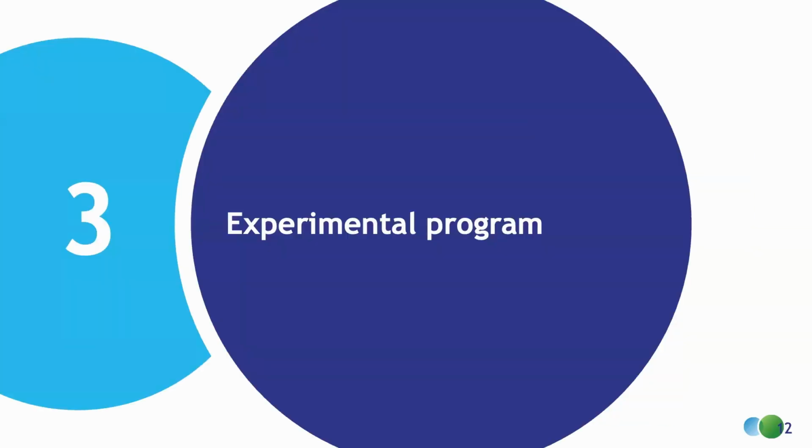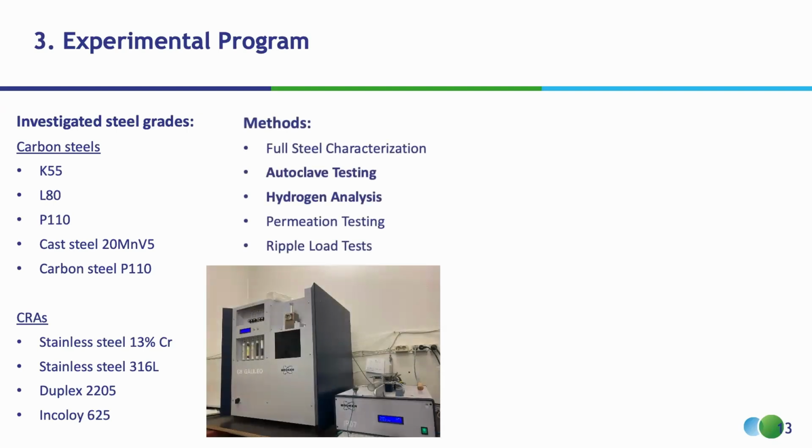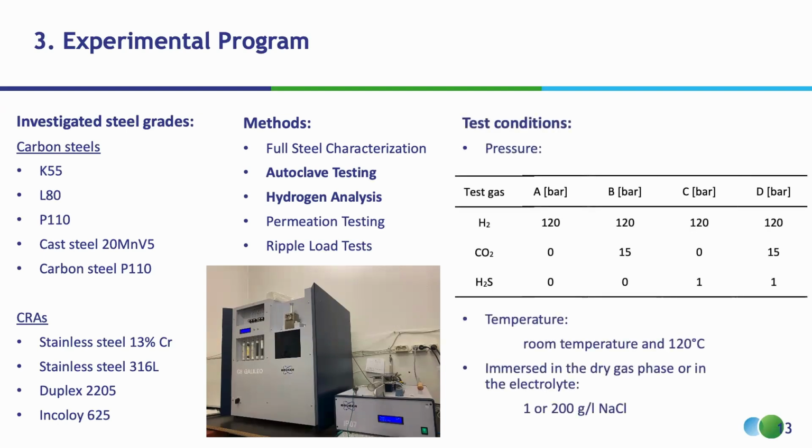Now I would like to go on with the experimental program. In this project, the investigated materials were different carbon steels, as well as corrosion-resistant alloys. The materials were tested using high-pressure, high-temperature autoclave testing, as well as hydrogen analysis with TDS. The tests were done with different gas compositions, including pure hydrogen at 120 bar with or without the presence of CO2 and H2S or both of them. The tests were conducted at room temperature and 120 degrees.